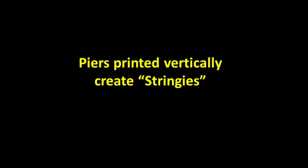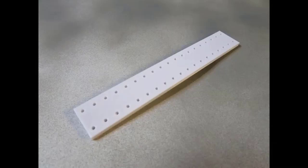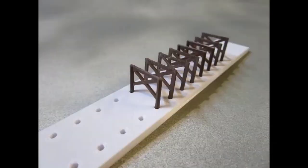I started out designing the pier set as a single unit with vertical supports, but when I printed the unit there were so many stringies, wisps of filaments between supports, that I changed my design and placed them flat on the build plate. But doing so made assembly more difficult, so I built a construction tool into the generator to place the supports vertically for alignment and gluing.